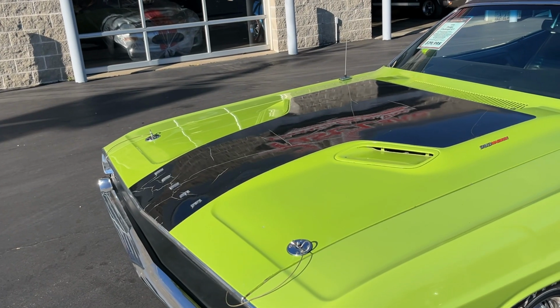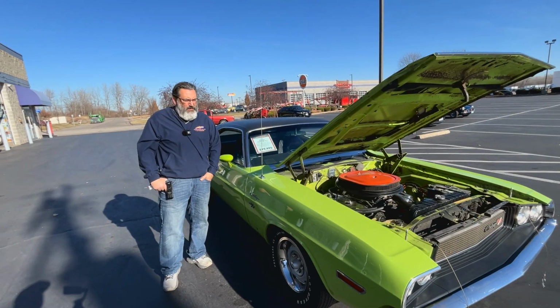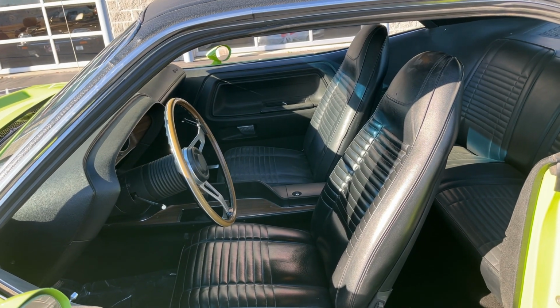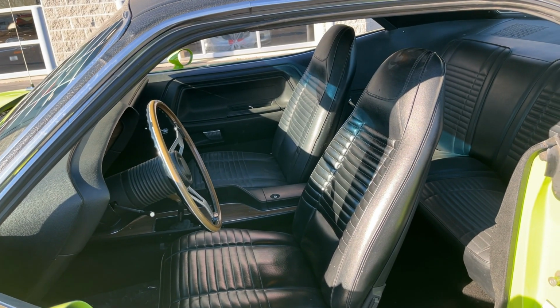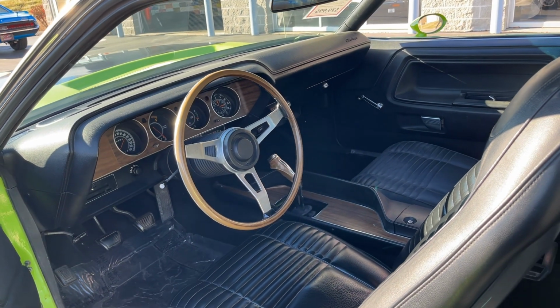For unrestored, it's gorgeous. And it's one of these cars that this Mr. Norm's, he was the Dodge version of the Yenko guys. He got them to his dealership and sold them. Everybody knew him. Everybody liked the guy. Apparently he's a good man. And this one's a runner, that's for sure.